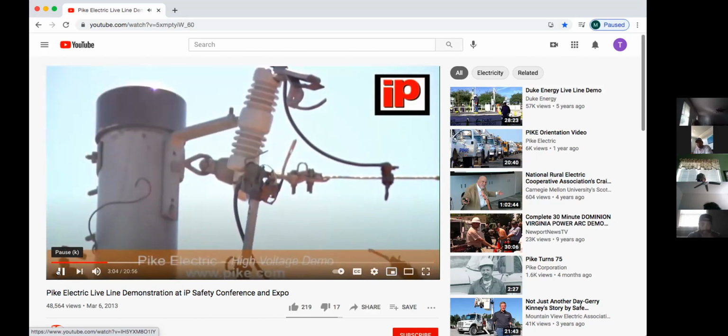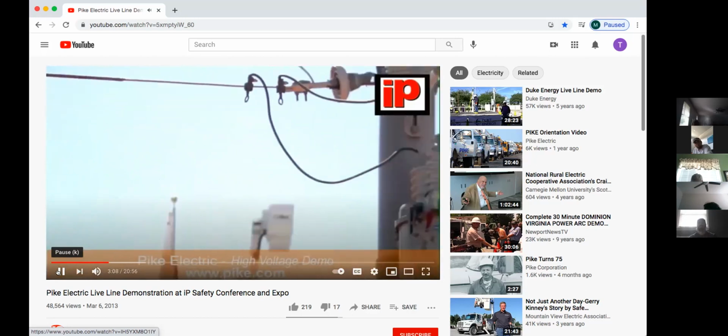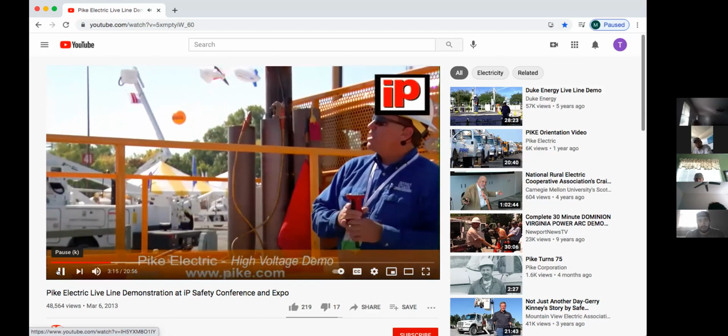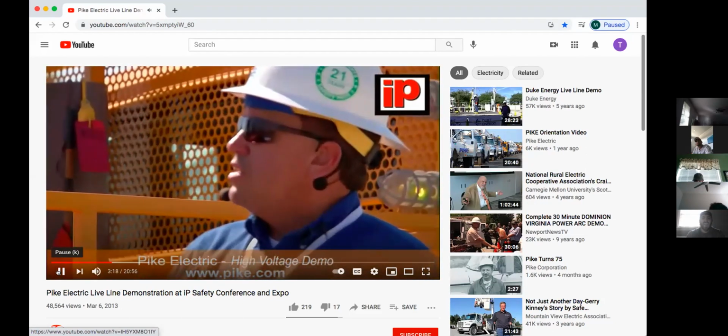A lot of people, when they hear that noise, they automatically think, hey, my transformer blew up. But actually what it is that fuse, that there's a fault on that transformer, and that fuse will blow. The lineman comes out, he refuses the transformer, gets the power back up.